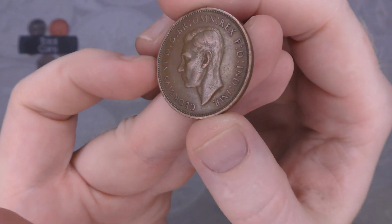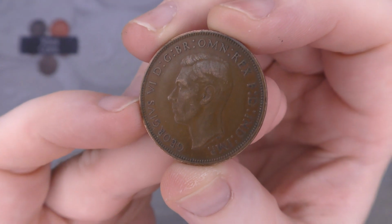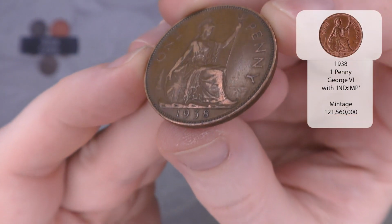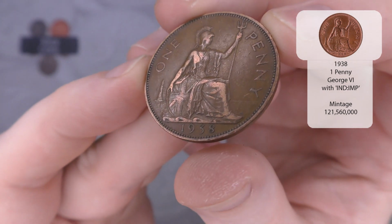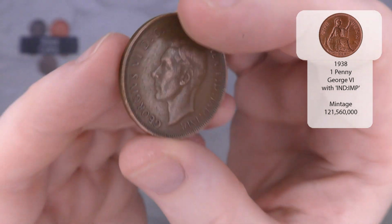So, the first coin out is a George VI 1 penny from 1938. Very nice. Nice one to get started. It's in pretty good condition as well, actually.